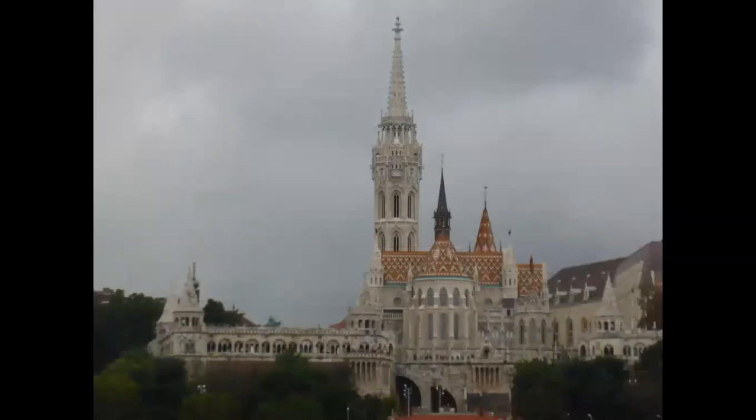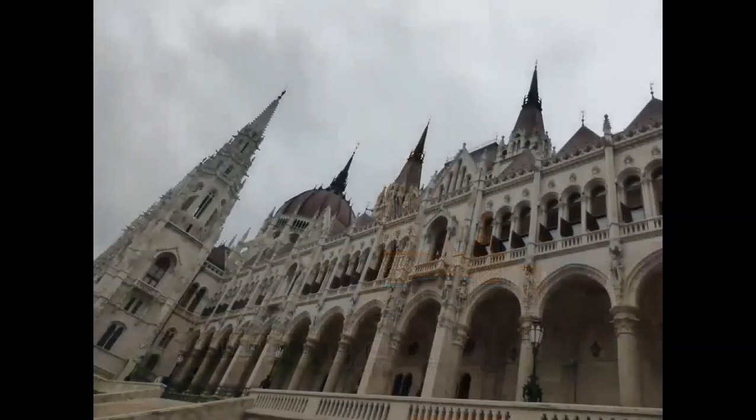Again, this is St. Matthias Church across the river with the famous Fisherman's Bastion, which is the sort of iconic image of the city looking out over the river to the Houses of Parliament on the opposite side. And this is a close-up view of the Houses of Parliament.